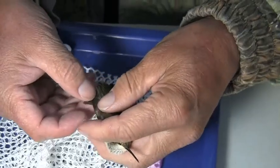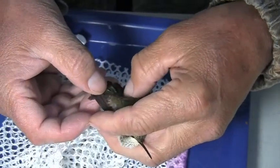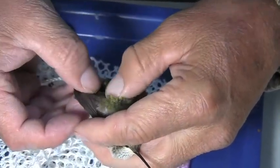No rust. Should have some rust on it though, huh? Maybe it is a black tin.